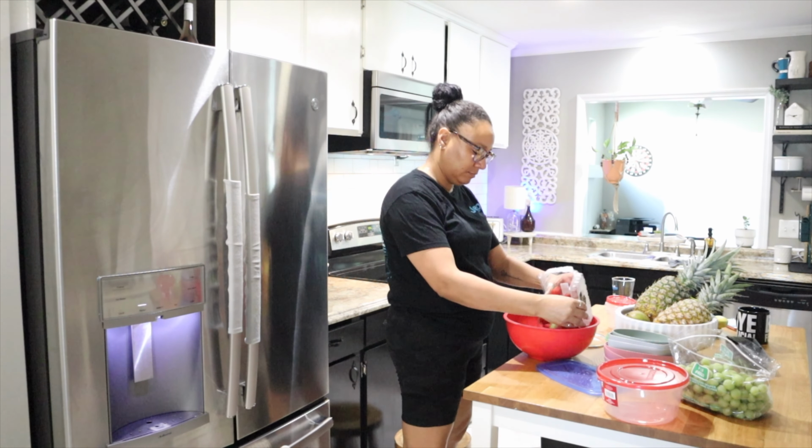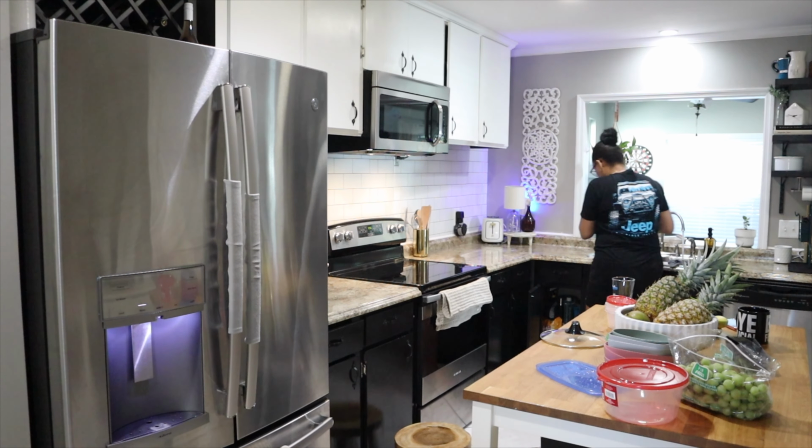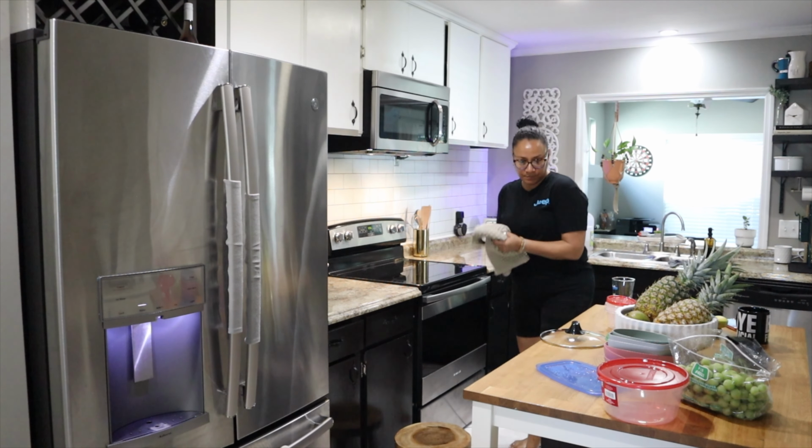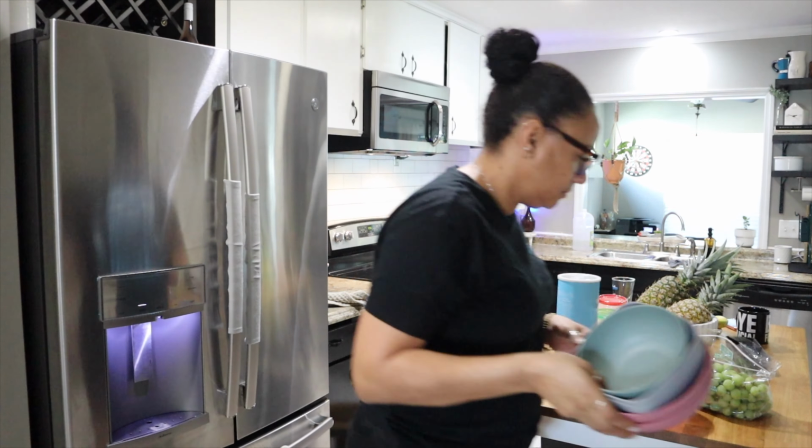So with the oil diffuser going, all I did was use some lemon and some eucalyptus. I just love that combination. It just smells nice and crisp and clean.